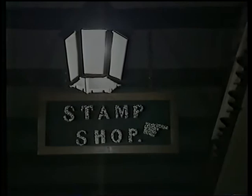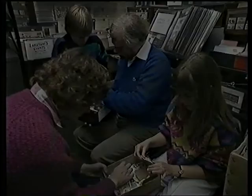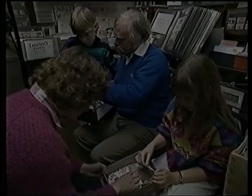Welcome to the Stamp Program. A series for collectors, by collectors, about collecting. Program 1, The Romance of Collecting. Introduced by Kenneth Griffith.